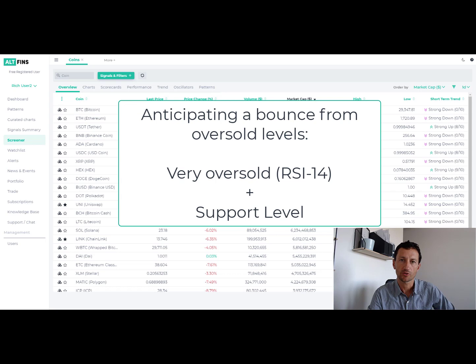And I'm going to look for situations where the RSI 14 is oversold or very or extremely oversold, but also the price is near a support area. And combining those two technical indications could give me a good entry point for a swing trade.